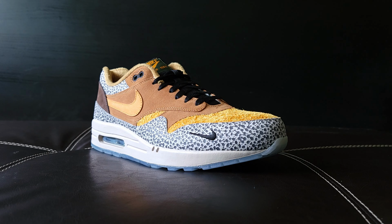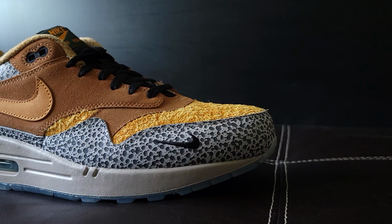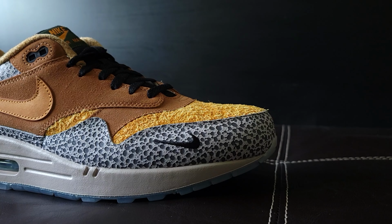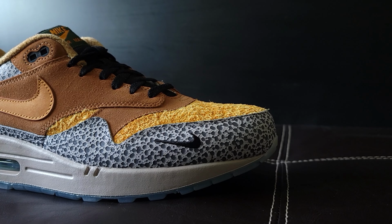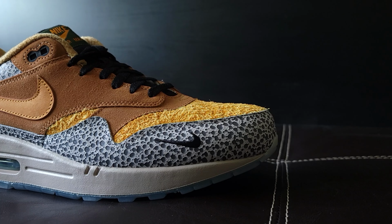Now, here is the 2016 version of the Air Max 1 Safari. There are a few differences, but it still has some of the same makeup and design cues. The mini swoosh really just sets off the Air Max 1 Safari. I mean, it makes any Air Max 1 fan gush.